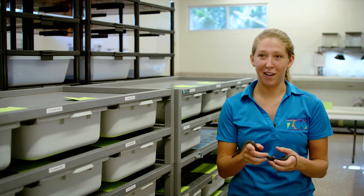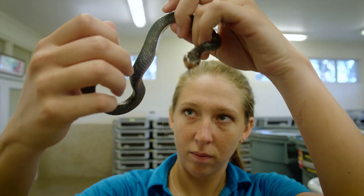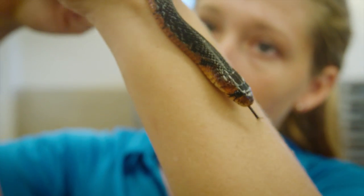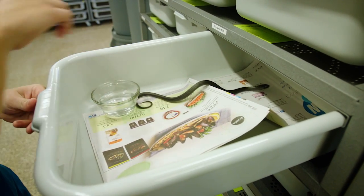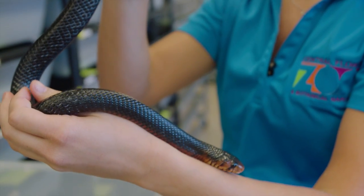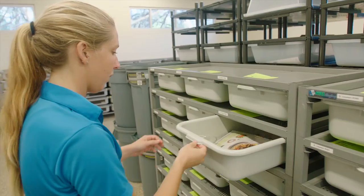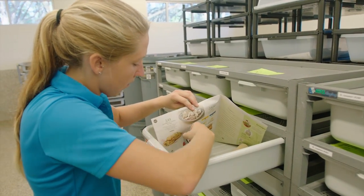So this is the herpetarium, and this is where we keep all of our baby indigo snakes. We have about 25 babies that have hatched out this year so far, and then we also have some from last year and the year before that are being raised in here. We usually average about 7 to 10 eggs per clutch of eggs that are laid, and we can expect that almost all of those are going to hatch out.